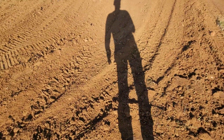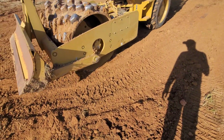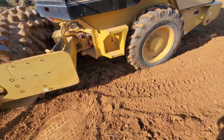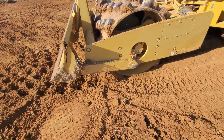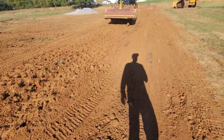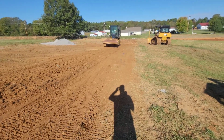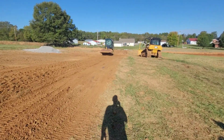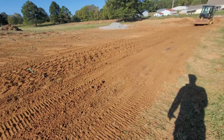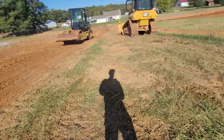Sewer. Behind him, we'll go run and turn the dozer off first. We'll go right down there behind him and straighten up all that down there, kind of make it look somewhat like what this does. So move this dozer first and then we'll get back to it.